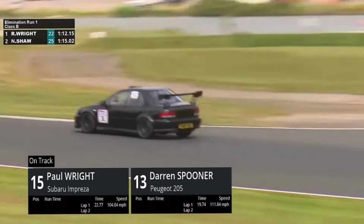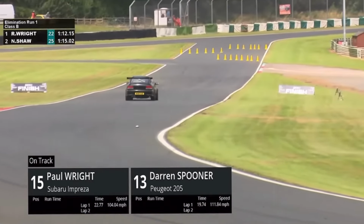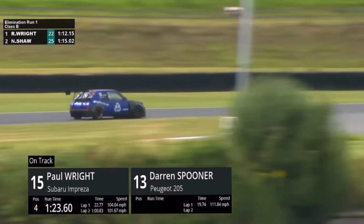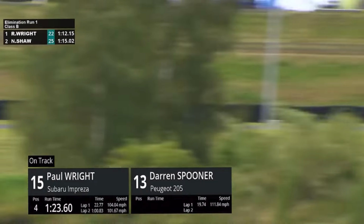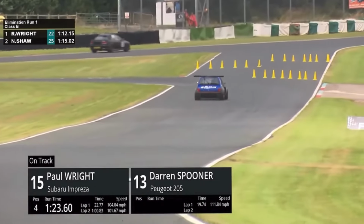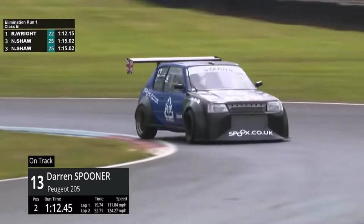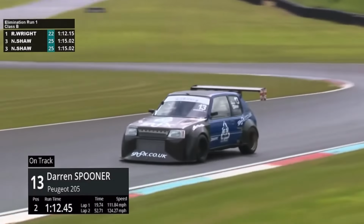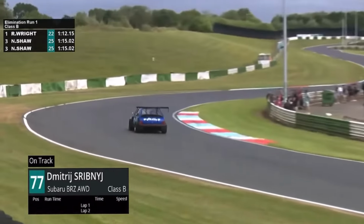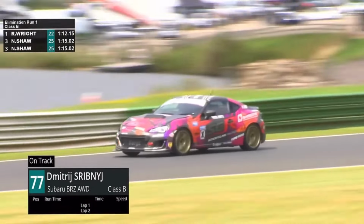Paul Wright comes across the line now. Not expecting this car to be as quick, though, as Darren Spooner, who comes through behind him. We'll see both cars across the line. Paul Wright crosses, and his time will come through as an 83.6. Darren Spooner, though, is on the move, and his time looked committed, certainly a 72.45 for Darren Spooner. So he goes second in class behind Richard Wright for the time being.